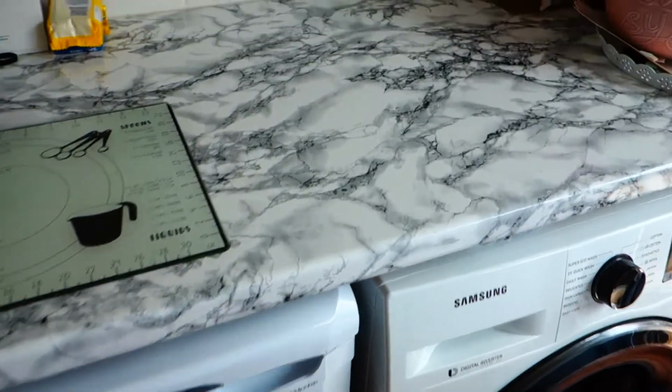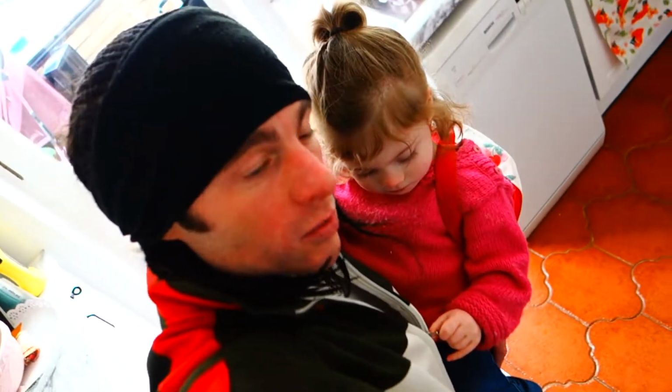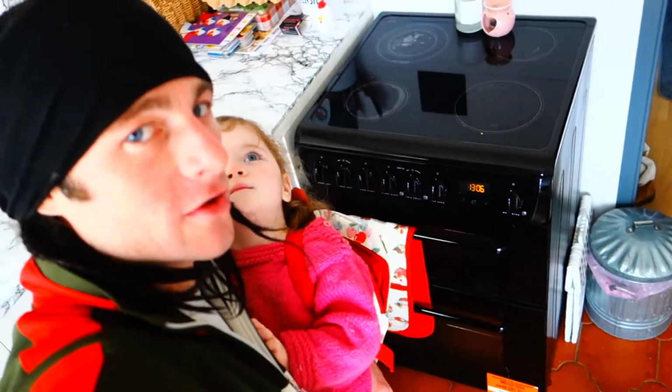Recycled! Okay, we'll show you the kitchen real quick. So we repainted everything, took all of the doors off, repainted all of them, covered all of the kitchen worktops in this nice marble effect vinyl. That is vinyl. The only thing we didn't change in the kitchen is the flooring, because we really like these old-fashioned floor tiles. Obviously, electric cooker, because everything in the house is electric.